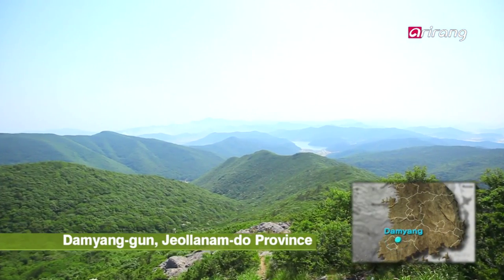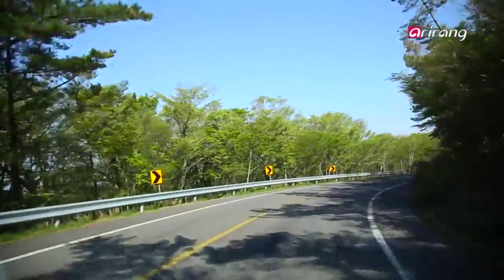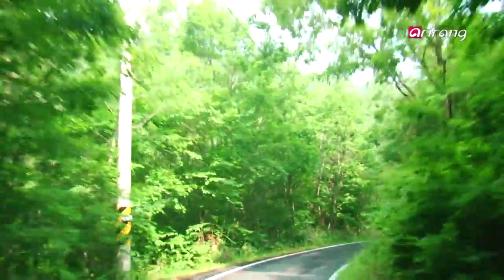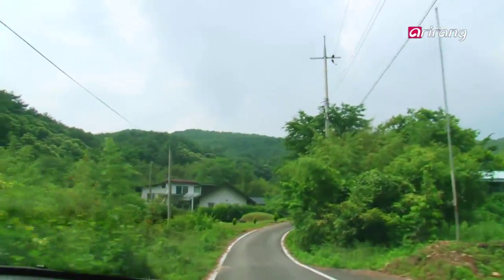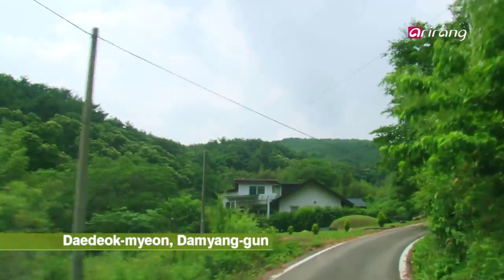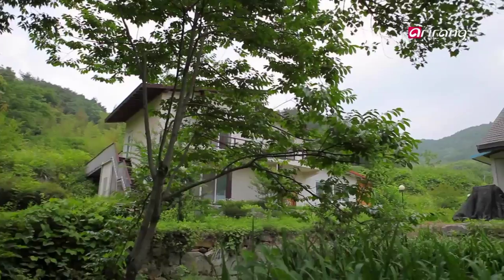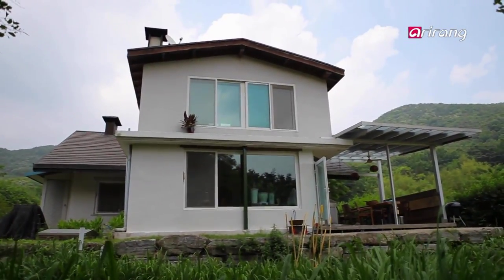Thirty percent of Korea's bamboo trees grow in Damyang. About 20 kilometers away from downtown, a 40-minute drive through streets lined with lush trees and winding mountain roads, sits a small, quiet village. And here, we find a peaceful house. This is the home of Bin Do-rim and his wife.